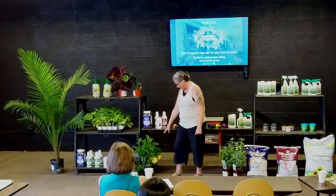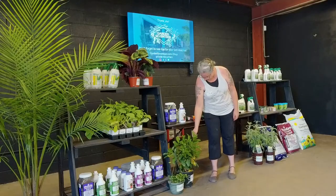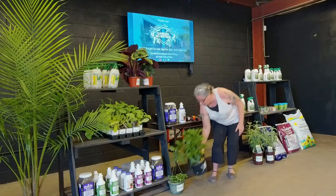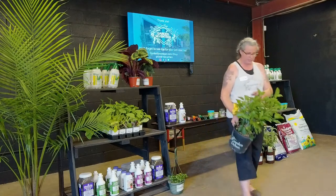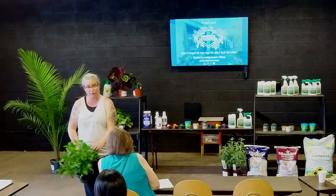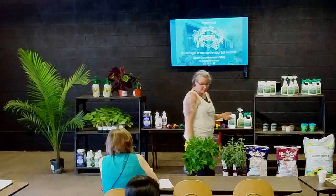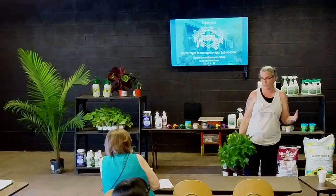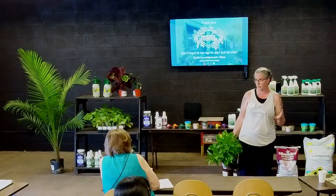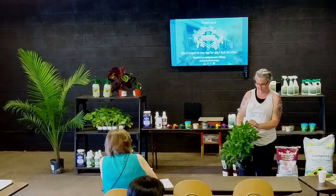So hibiscus, this came off the truck with a little bit of caterpillar damage. I think everyone can see the holes on some of these leaves. This is a perfectly healthy plant. I'm not worried about this plant surviving, or crashing at any point. At this point, it's more aesthetics.